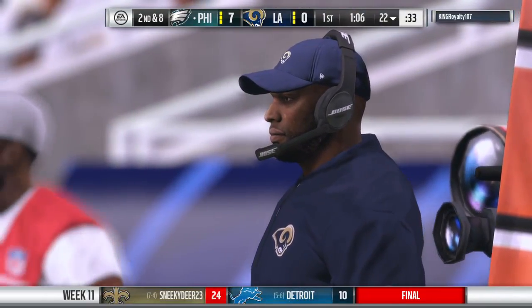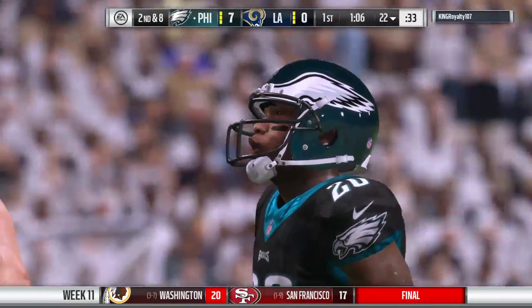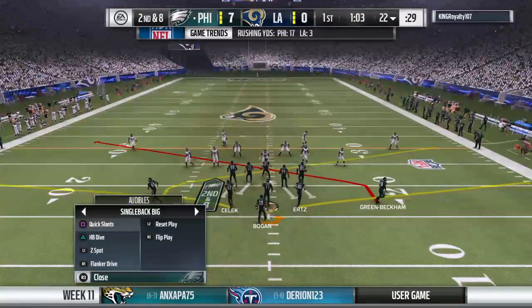And that changes the playbook a little bit now for the guy calling plays. 2nd and 8. Now he's got to probably think about going to the air instead of maybe staying with the ground game. And after the play on the ground, that brings up second down here.